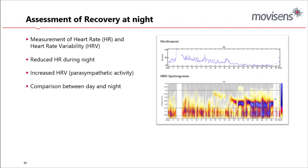Now, assessing recovery, one of my favorite things. So it's a measurement of heart rate and heart rate variability, as we can see here in the Herzfrequenz, which is heart rate in German, I would presume. That throughout the day, it's gone through different periods.